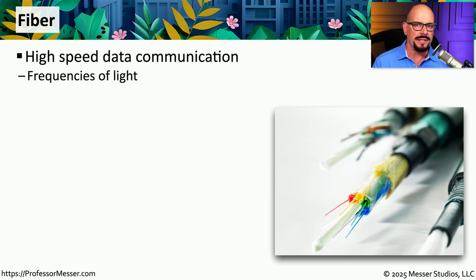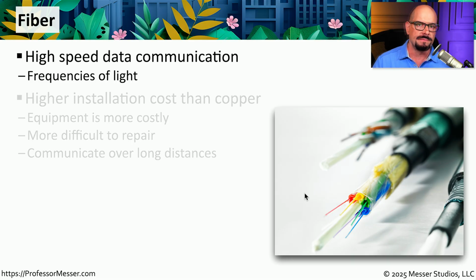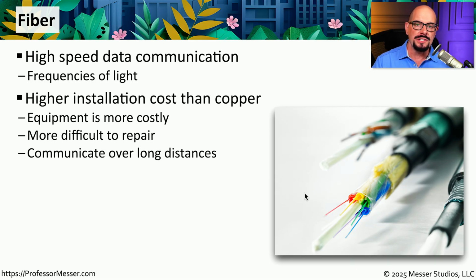One of the fastest ways to communicate is using light itself through fiber optics. This allows us to send a lot of data through a very small fiber, making for one of the most efficient ways to transmit large amounts of data. Compared to copper, fiber is a bit more expensive, not only for the fiber itself, but for the equipment that connects to the fiber. And if you need to repair the fiber, those costs will be a bit more expensive than having to repair something that is copper-based.